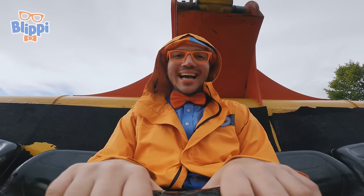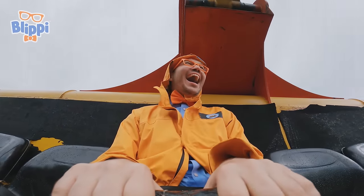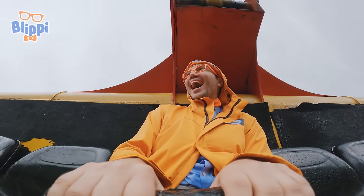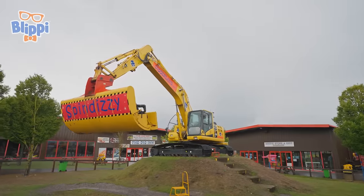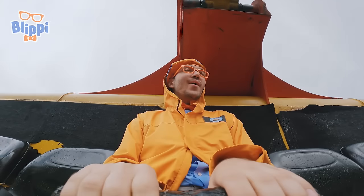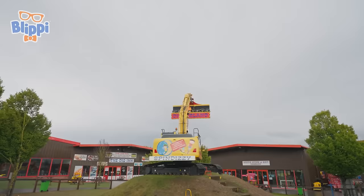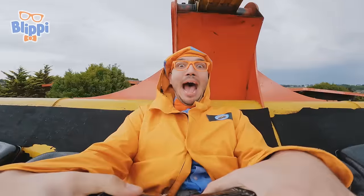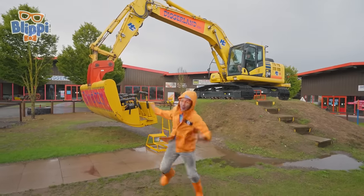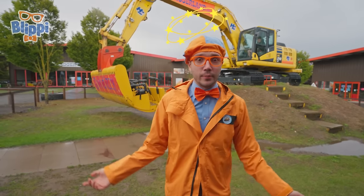Here we go! Woohoo! Okay. Whoa! Whoa! That was so fun! Woohoo! Whoa! Did you see that? That was so much fun spinning in the excavator! I got a little bit dizzy.